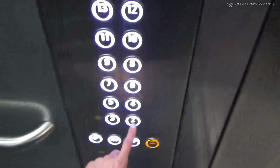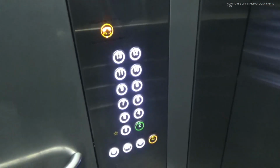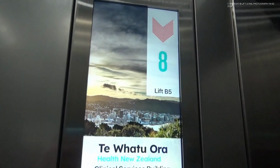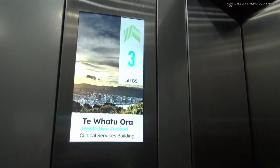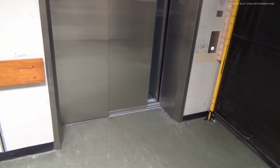Here we are back up at level 13. The shaft lights are on. We'll just go back to level 2 now, and then we'll make that it. Hopefully we won't stop. I like the background on these floor indicators though. Here we are back down at level 2. There it goes. And that's it.